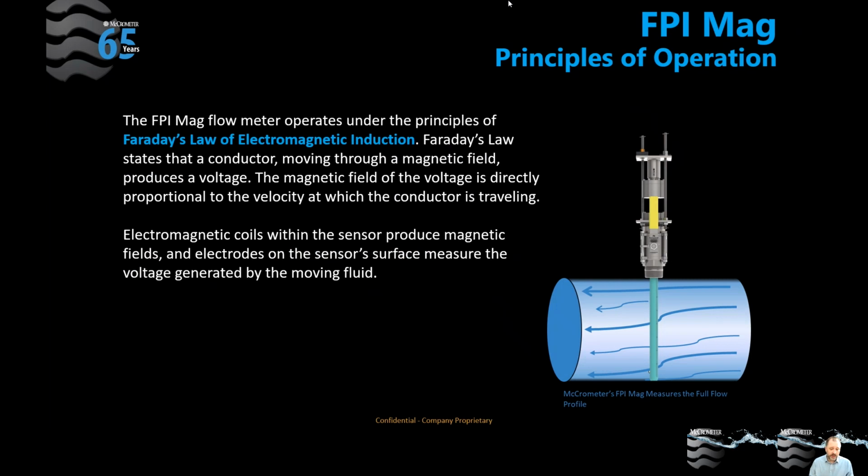So the FPI flow meter, or full profile insertion, of course, is a magnetic flow meter, and therefore it carries the same laws of Faraday's law of electromagnetic induction.